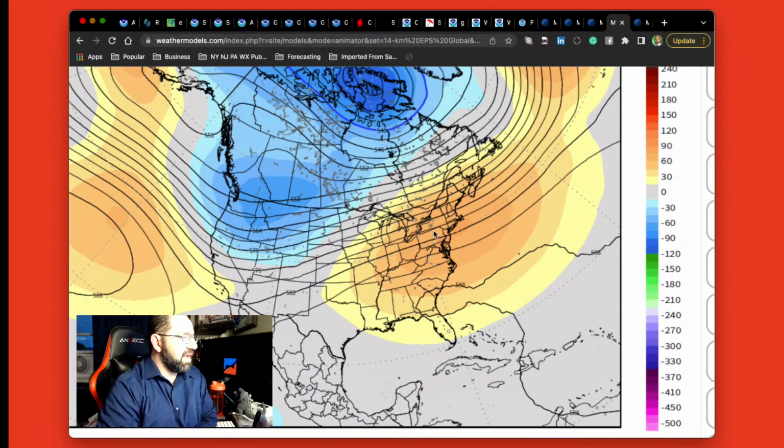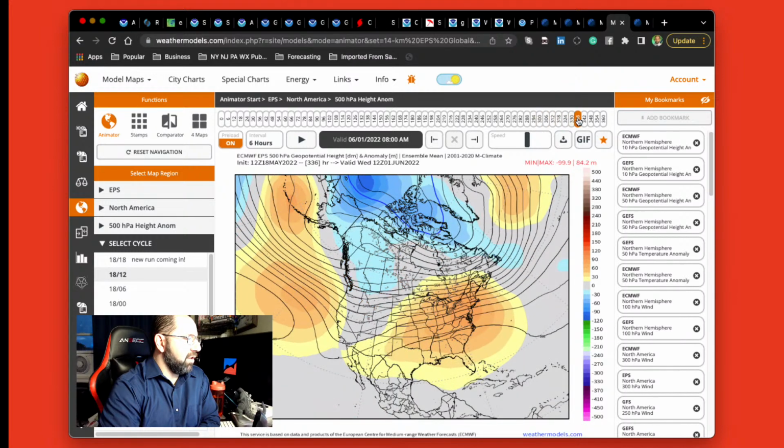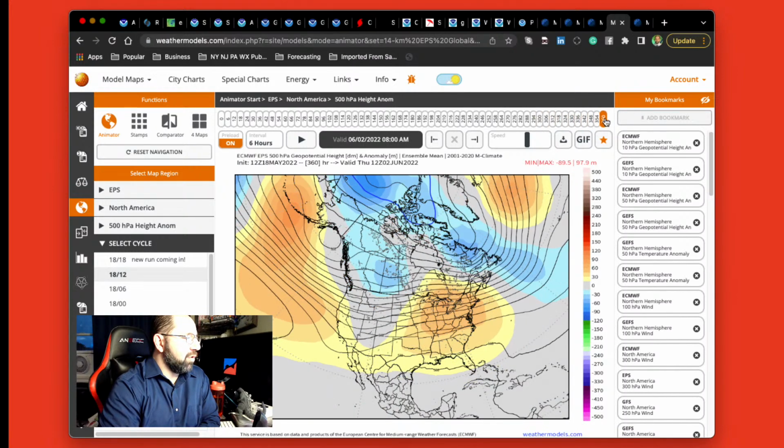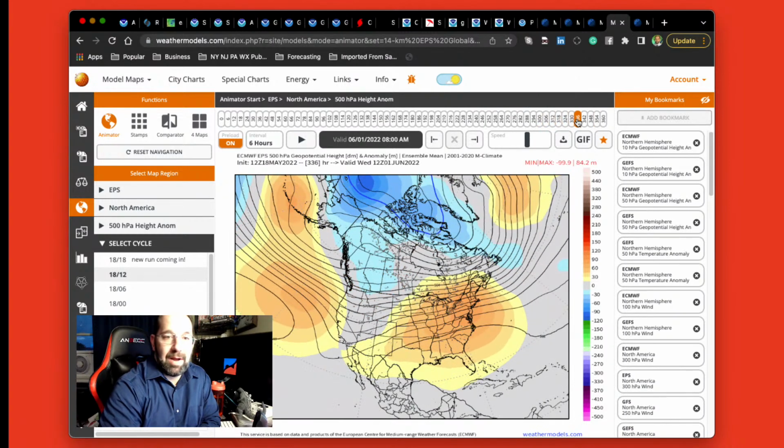The only thing I would say that would be a fly in the ointment might be a pesky backdoor cold front trying to create a little bit of mischief for the region. But other than that, this looks like a warm weekend and generally a dry weekend, considering where the ridge axis is and how it's developing. So it looks like that only intensifies as we move forward. So we're dealing with the building Western Atlantic Ridge. This is typical of a La Nina type pattern.